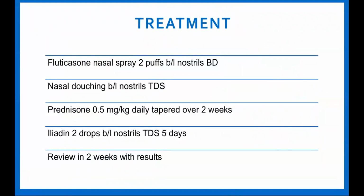As part of treatment, we started her on fluticasone nasal spray, 2 puffs in both nostrils BD, nasal washing, prednisone at a dose of 0.5 milligrams per kg, iodine drops, and a review was given in 2 weeks with results.